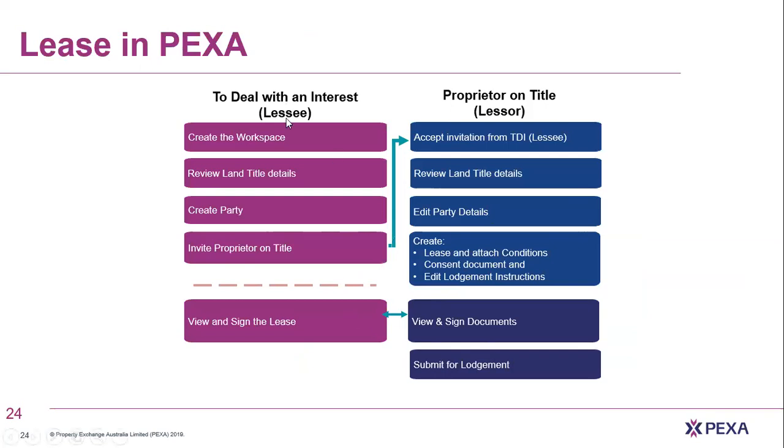Okay, so this diagram here is just for the purposes of this demonstration. So our lessee party in the role of to deal with an interest is going to create a workspace. Now, I do just want to highlight at this point that for a lease workspace, it does not matter which of these parties opens up the workspace. We have just given this particular task to the lessee party just for training purposes. So we're going to get them to create the workspace. They're going to review the land title details. They're going to represent their party. And they're going to invite in the proprietor on title to work with them on this lease workspace.